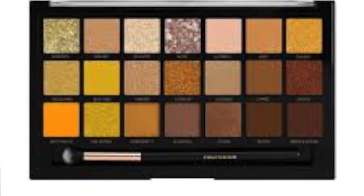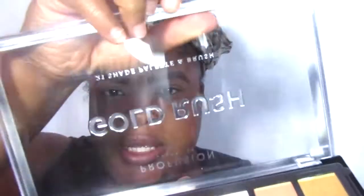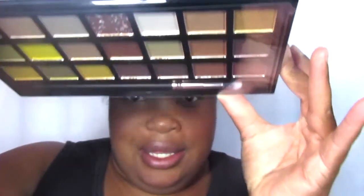Ooh, hold up, so it opens. Okay, hold on, like this, like any other palette, it just opens. And I love the rose gold. Of course it does not have a mirror, and okay, Profusion, the lid is sealed. About dropped the purchase, baby. It's sealed and everything, and also, okay, it feels highly professional. I like the way it feels professional. Let's be gentle.